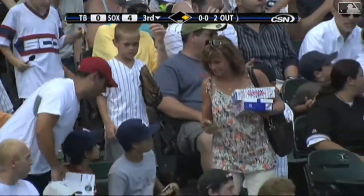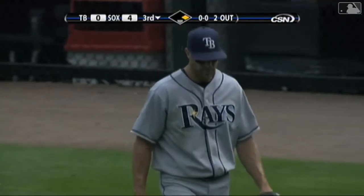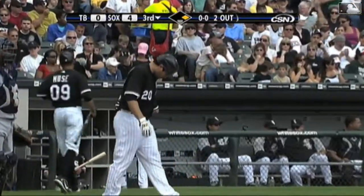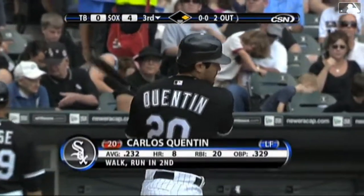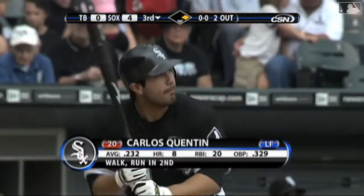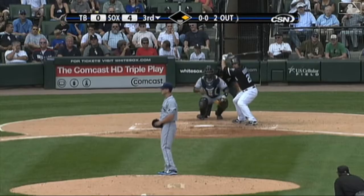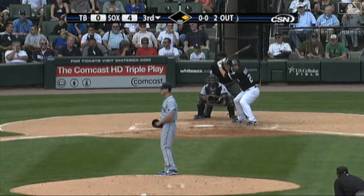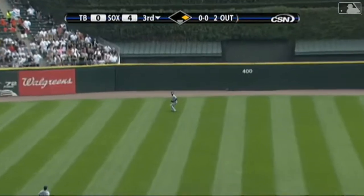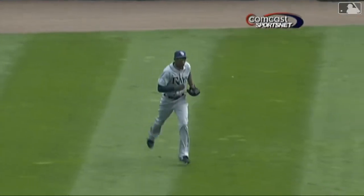Well, that catch by Kapler right there will be huge. It changes the whole inning around if he doesn't make that play. Big time. Well, now you've got a man on first and third with just one out if he can't get it. And here's Quentin. He walked last inning. In the center field. Ball was about a 32nd of an inch from being right over that fence.